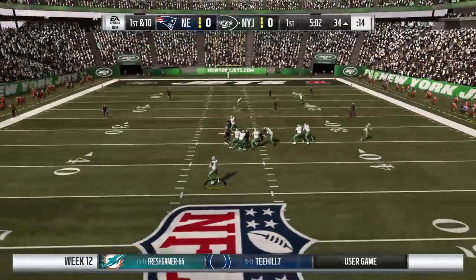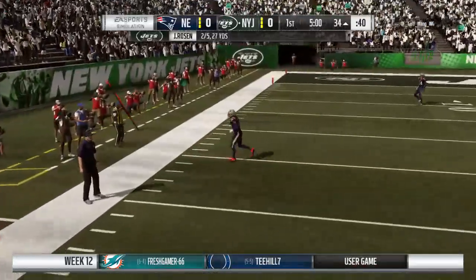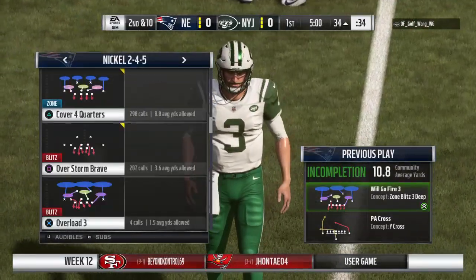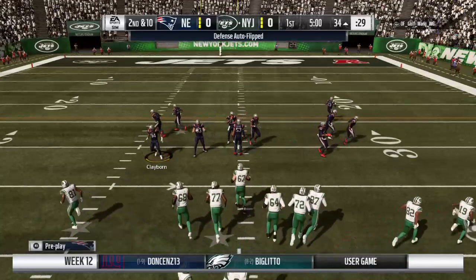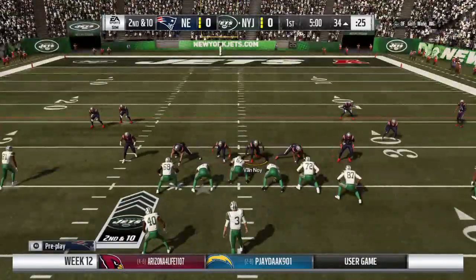Play action here with Rosen. That is incomplete. I hope I don't sound too rah-rah on that one, but that's the exact right throw. Either your receiver gets it or no one gets it. Give him a lot of credit for being really precise with it. Got rid of it. No one got it. From the 34, they'll come to the line on 2nd and 10.